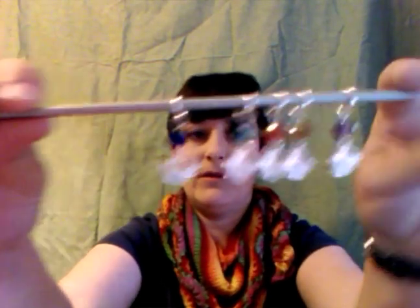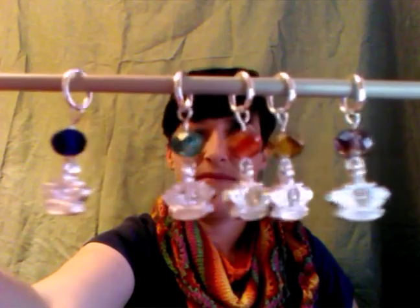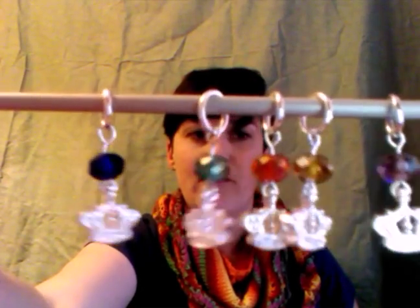And then I have some fairly regal stitch markers with crowns and sparkly jewels. I like them. I love those sparkly beads. I love all the colours you can get them in. These beads, I always use stitch markers with these beads on my projects, so yeah, I really, really like them.